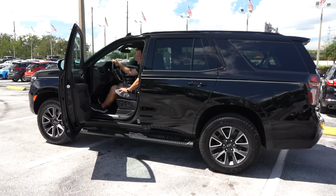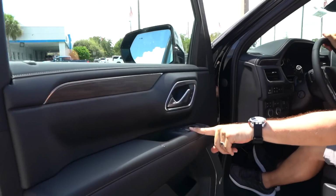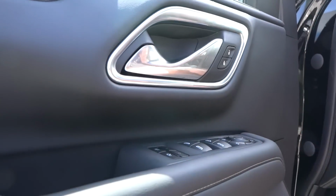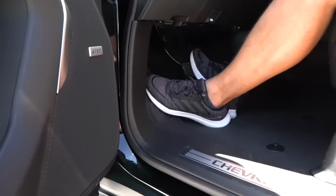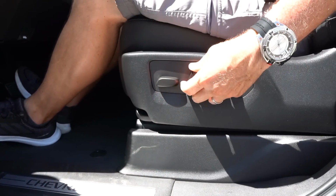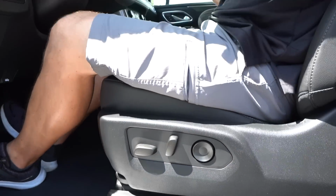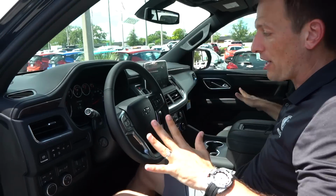But why don't you come on over here at the business end? I want to show you behind the wheel of this Tahoe. All right, guys, business time. You do have 2 memory seat settings, which is wonderful. Placed right there by all the other switchgear. You have your Chevrolet lower sill plate here looking good. Here's all your seat controls, easy to get to. I love the lower lumbar. Thank you. Seats, great. I'm 6 feet tall, plenty of room.